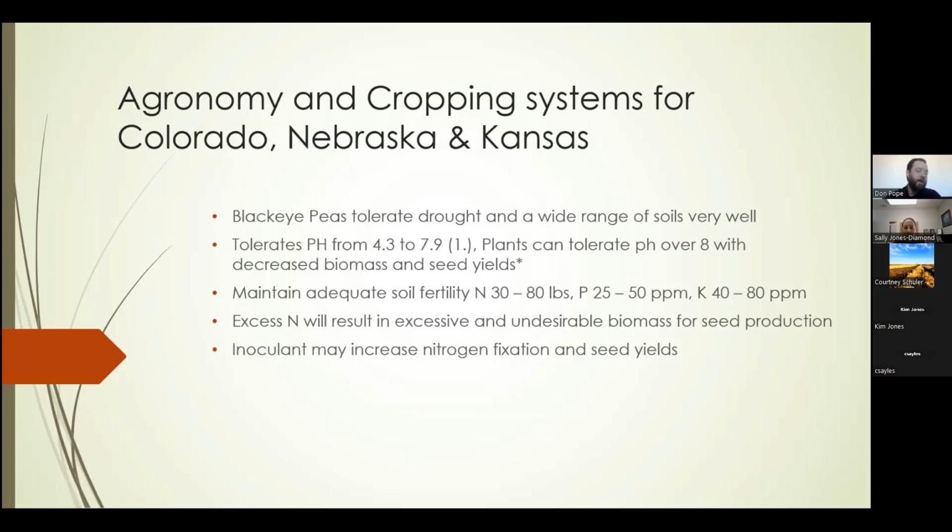They can handle a wide range of soil types. This slide says 4.3 to 7.9 pH. We have had black-eyed peas on 8.2 pHs, and they handle that just fine. I would say that on those higher 8.2, 8.3 pHs they probably don't handle it quite as well as a pinto bean, but they still grow and produce seed. But you will have some reduced yield as you get into those 8 pHs.